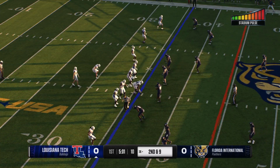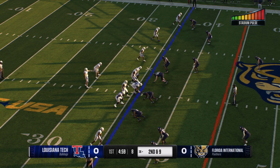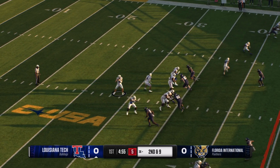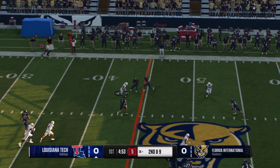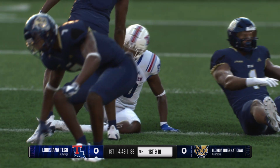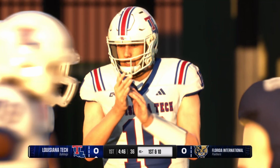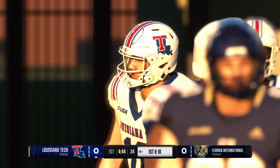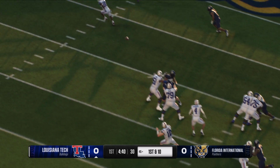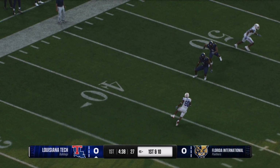Didn't get much on first down. It's 2nd and 9. Back to throw, it's Turner. The quick out. They'll get him at the 45, but he got 10 on that one. Yeah, and he runs a quick out route, and this is a timing route. Quarterback has to trust him, throw him the football. You can tell they've thrown this a time or two. Nice job, nice success.